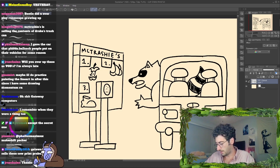Straight line across to the other side of the boot. And then we just want the lip of the boot, which is 2 lines. One there, one there. Can even kind of add little details there.